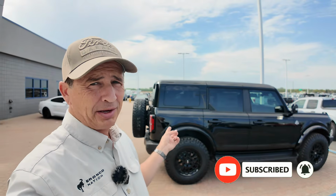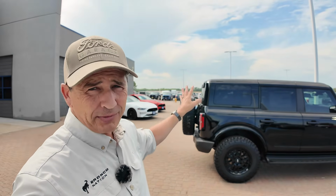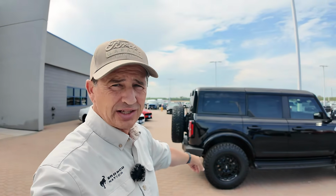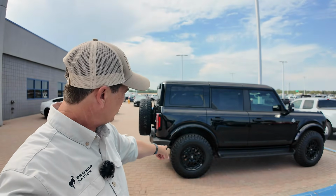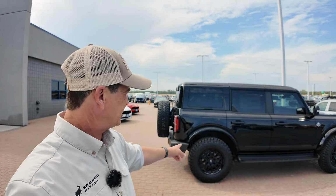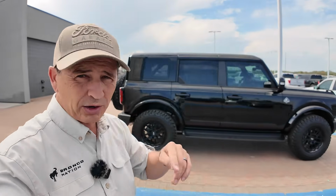Behind me, I have a Bronco Outer Banks with the body-colored hardtop on this particular one. We switched out the wheels a little bit. So instead of those machined-looking wheels, we have these GFX wheels with the BF Goodrich KO3 all-terrain tires on them. Kind of a cool little upgrade to this. What do you guys think?